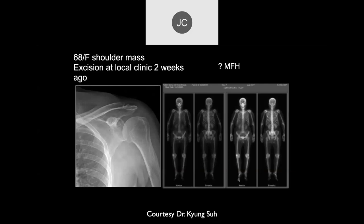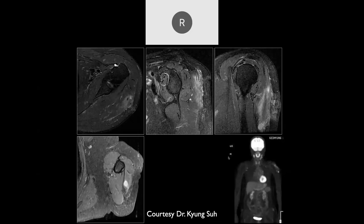Okay, so we have a 68-year-old female with a shoulder mass excised at a local clinic 2 weeks ago. The question is about malignancy here. I don't really see a whole lot on the radiographs or the other scan. On the MRI, in the posterior deltoid on the top left, there's some increased, infiltrative signal. It doesn't look like a discrete lesion. Remember, this is post-op, the patient had an excision 2 weeks ago, so this may all be post-operative edema. Then bottom left, it looks like there's a bright lesion in the triceps region.